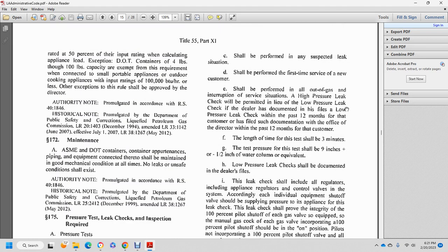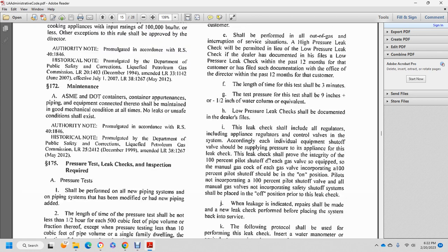The low pressure leak check shall be documented and filed with the dealer's files, within 12 months for that customer. The length of the test shall be 3 minutes. The test pressure shall be 9 inches, or negative 1/2 inch, of water column equivalent. Low pressure leak checks shall be documented with the dealer's files.